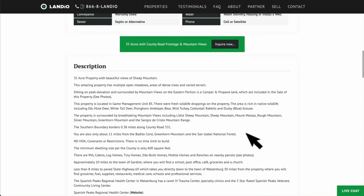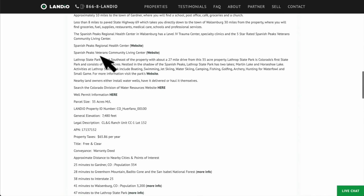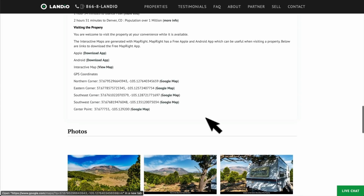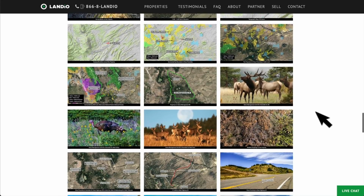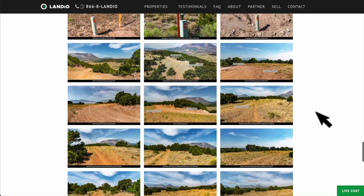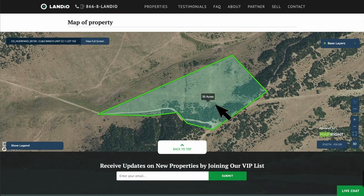Within the listing description, we have a lot of additional information, including the nearby points of interest and links where you can find more information about those locations. We have the GPS coordinates and links where you can open the GPS coordinates on a Google map. There are nearly 200 images of the property and the surrounding area. All of these images have captions, many have labels. If the property is of interest, we highly recommend you take the time to look through all these images. They'll answer many questions that you have and even some you had not thought of. And then at the bottom of the page, we have this interactive map.